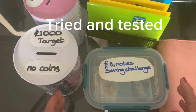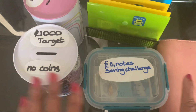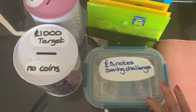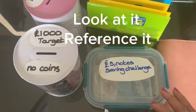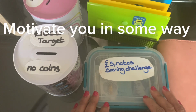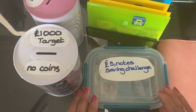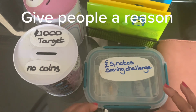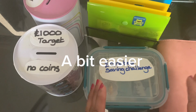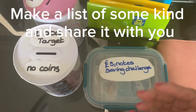And that is my take on it. It's been tried and tested in my view, and that's the way I see it. And I'm hoping that these 12 bullet points I have just highlighted, you will maybe look at, reference, think about, and hopefully it may motivate you in some way. That is why I wanted to list it, because sometimes when you're talking about something, people think, oh, it's easy for you. But if you give people a reason, they can digest it a bit easier, maybe. So that is why I wanted to make a list of some kind and share it with you.